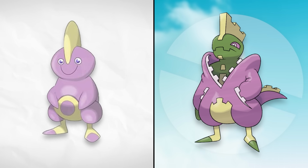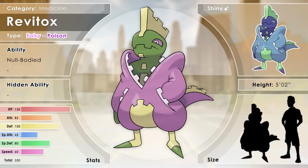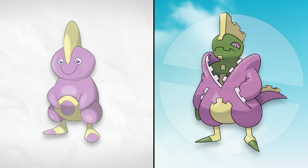Oh my gosh, because I hate my Revitox so much. And I love that he's wearing original Revitox's skin. So I dig it. I love the shiny, it's Terapagos colors. Oh, wow. I mean, he could, again, be an evolution of yours.